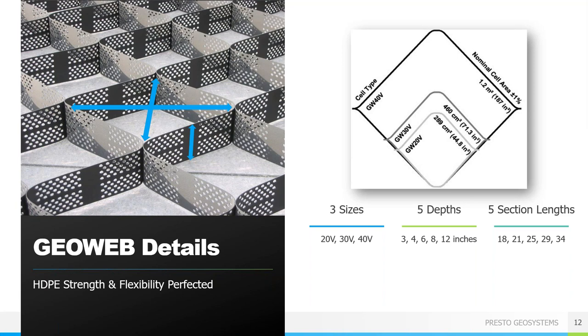Proper combination of cell size and cell depth depends on the project details, and we can help you determine which one is the most appropriate for a specific application. There are also five section lengths to best fit your project needs.